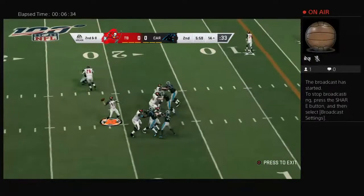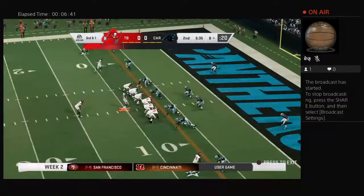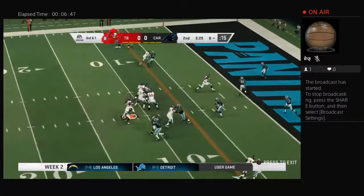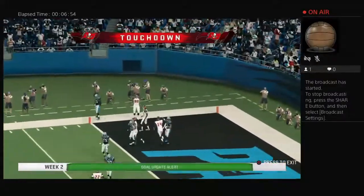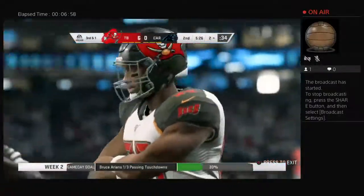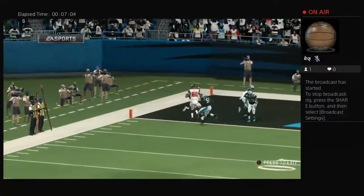Throwing on 2nd and 8, Brady. He's got the hook up to Miller. And he's able to work it here to the 8-yard line. The reception good for 7. It's 3rd down. Brady to throw on 3rd and 1. Toward the pylon, caught. And he's into the end zone for a Tampa Bay touchdown. O.J. Howard, his first touchdown of the new season, as his guys are on the board first here tonight.